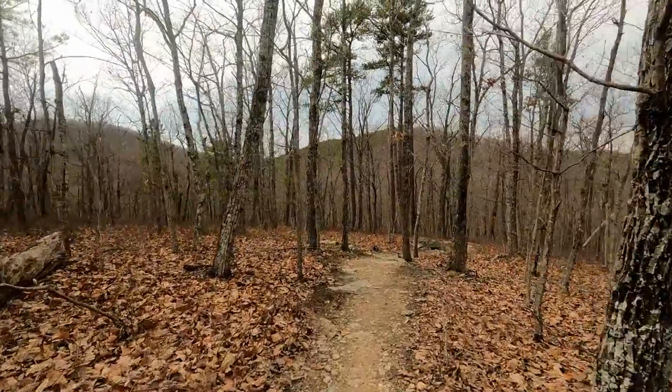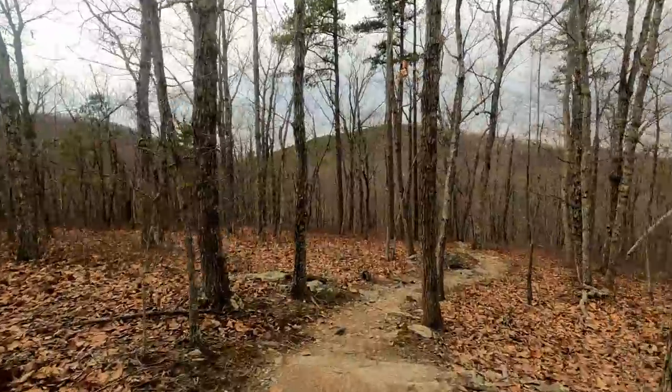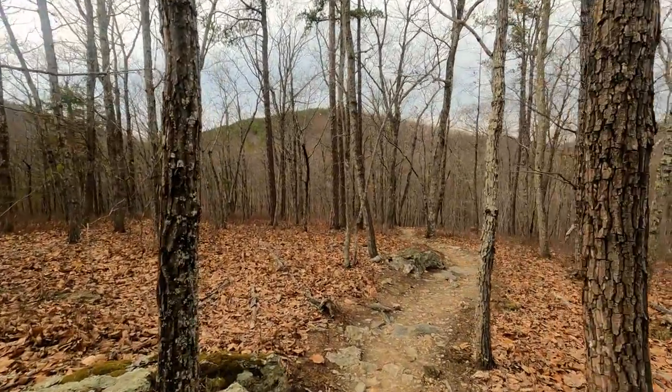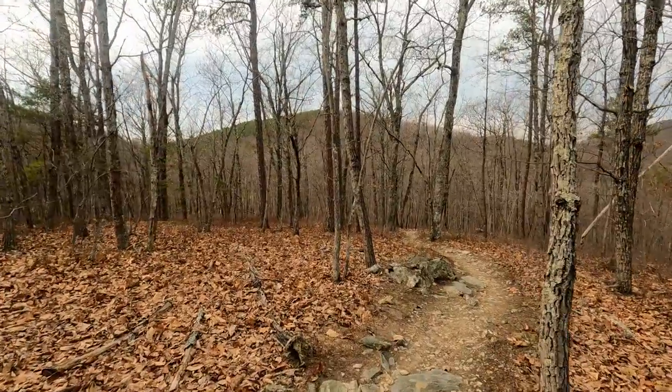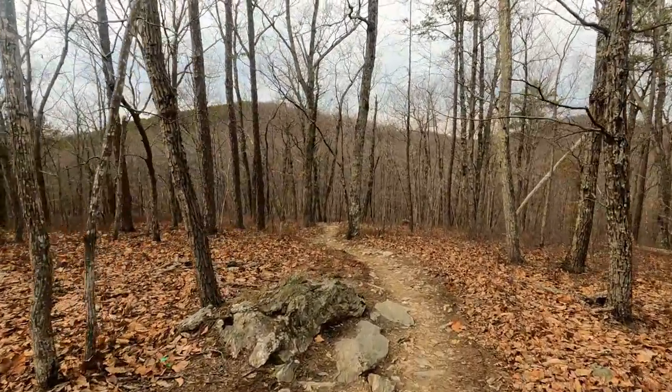I mean, you can see it's a much more narrow trail. I really feel like I'm back in here now, you know, on a real hiking trail. This is pretty cool. It's a real mountain trail right here. So anyway, you can see it's pretty washed down. That's why all these rocks. You would want some hiking boots.